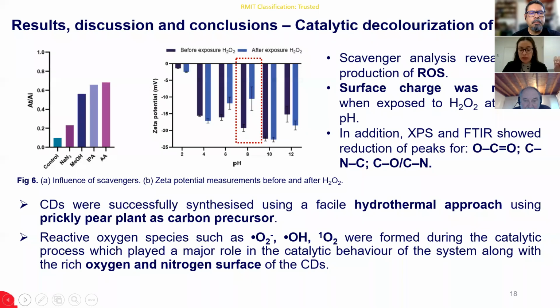Moreover, the zeta potential in figure 6b revealed a reduction of the surface charge after exposure. We measured the zeta potential before and after H2O2 to see if the charge changed. Between pH 6 and 8, there was a significantly decreased zeta potential, which reinforced the role of the surface charge during this decolorization reaction. In addition, not shown here, the XPS and FTIR also showed reduction of peaks for carbon double bond oxygen, carbon single bond nitrogen, and carbon single bond oxygen groups after exposure to H2O2. This also helps us understand the mechanism of action involved in this catalytic remediation of the dyes.